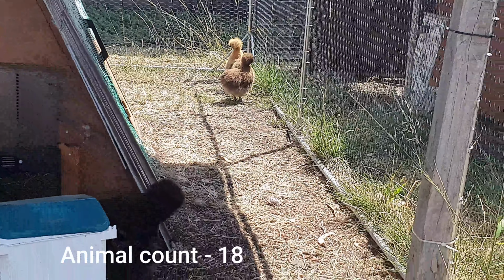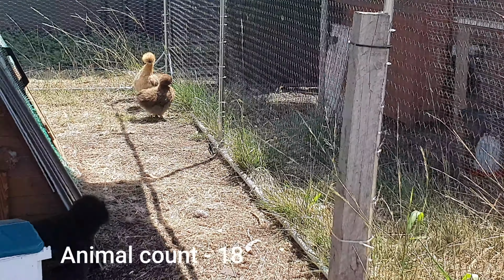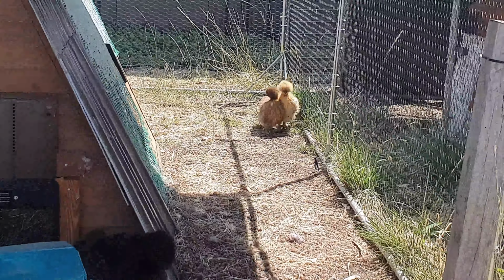This is my silky pen, and there are 3 silkies in here currently. I'd love to have a little flock of silkies and get some little babies hatched out.